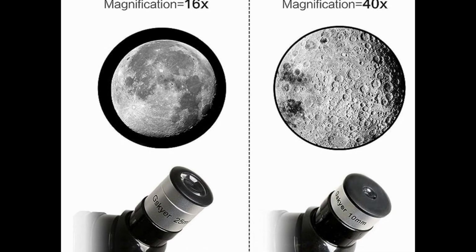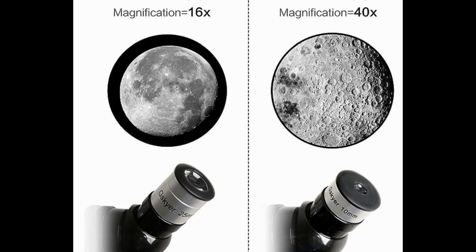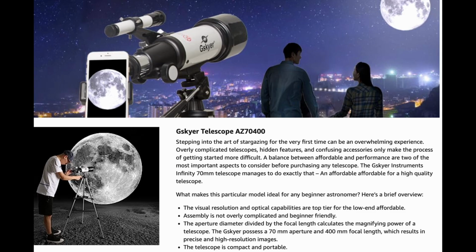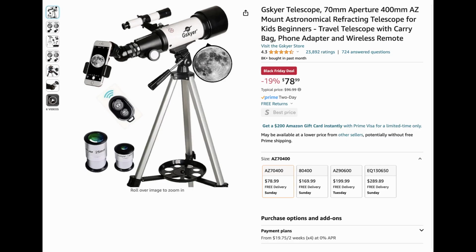Now, with the lenses, you can see the moon, you can see the craters of the moon, you can get pretty detailed with that. And in fact, with the 70 millimeter, you can actually see the rings of Saturn, you can see Jupiter. It all sounds pretty cool. So for less than $80, you could get a really impactful gift that somebody's going to enjoy for many years to come.